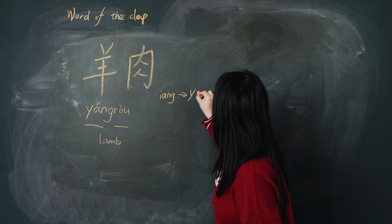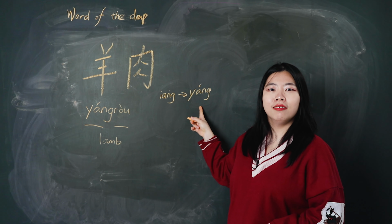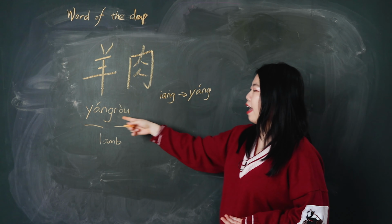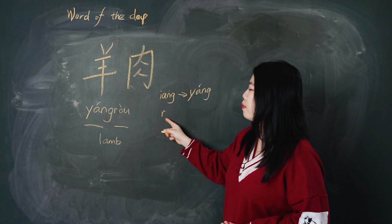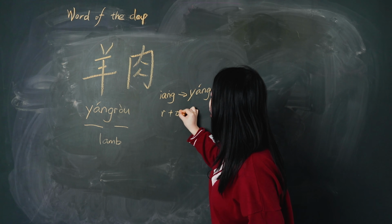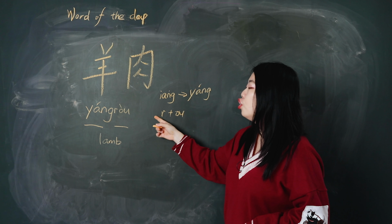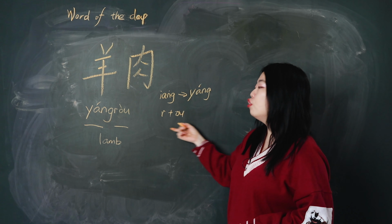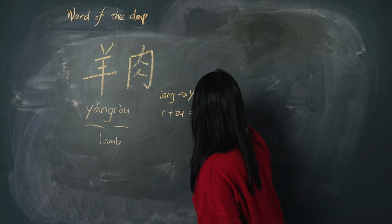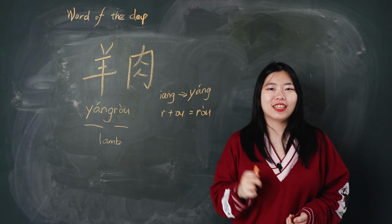And when we write, we will write like this. Second time, 羊 and 日. Remember this one, hard one. 日. Good. And plus 肉. 日 o 肉. Yes, good. 羊肉. Very good. Now let's write it.